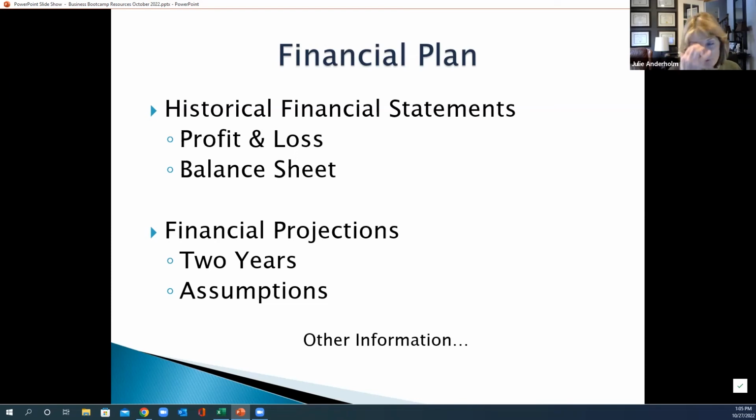They could be a part of your appendices, but there might be some verbiage where you talk about your financials and how they're set up, and how you analyze them on a weekly or a monthly basis. And that could be part of that financial plan.